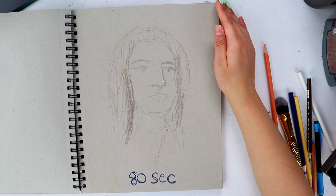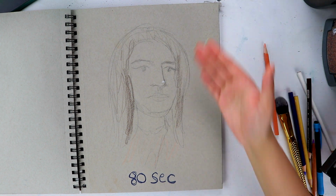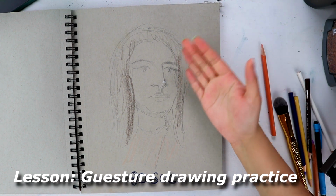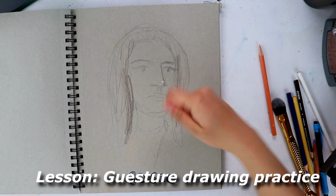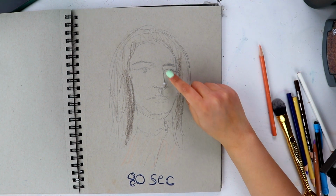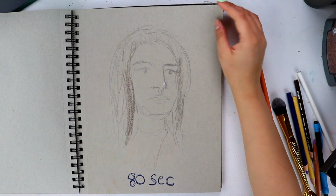Next up we have the 80-second one, and this one is literally just a gesture drawing. Gesture drawing is one of the first things you learn in drawing classes. It helps you start that muscle memory for your drawing, so this one was a lot of fun. I haven't gesture drawn in a really long time.